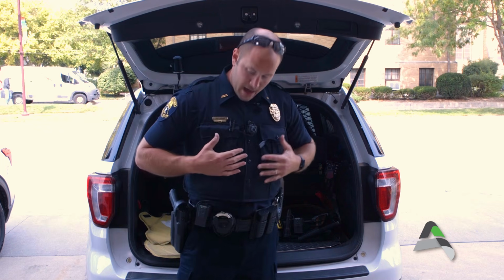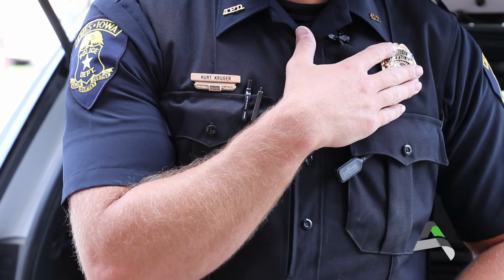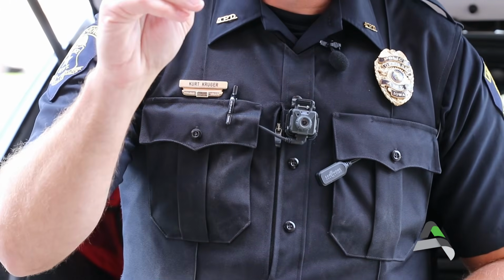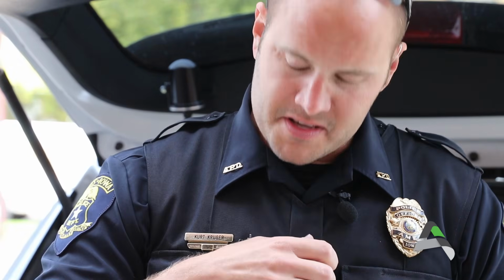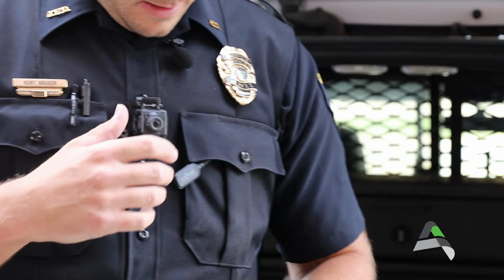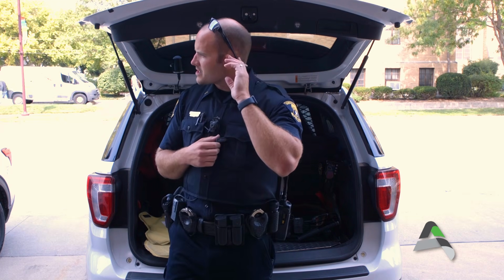We'll move on as far as what I carry on my vest. You'll see I have our issued badges, so everybody knows that we are a police officer. We have pens, handcuff keys. You see this big camera right here in the middle. All officers have body cameras issued to them, so everything that we do is recorded. You'll see right here, this is the microphone to my radio. I keep an earpiece on the side so that only I can hear what dispatch or other officers are saying. You will see some officers that have a big mic on their shoulder so that they can talk right into that, and that allows everybody to hear what's going on.